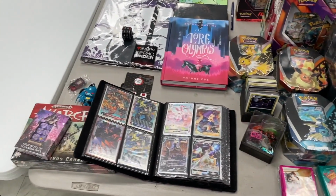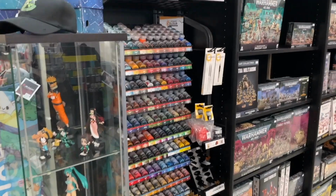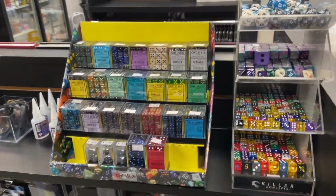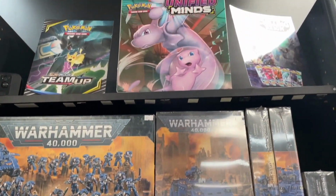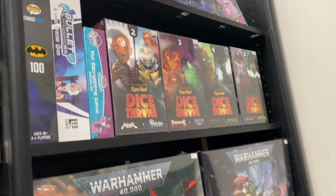And here we go. That's our Pokemon section right there. Now that's just one of the Pokemon sections. We have some hyper rare cards. We have some more figurine stuff over there, some cool boxes. We have some dice for other games. I just want to take a look around the shop because they rearranged it since last time I was here.